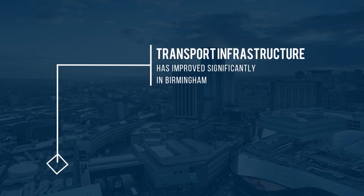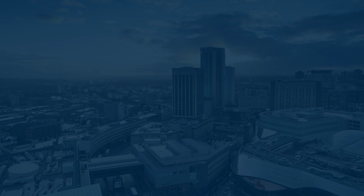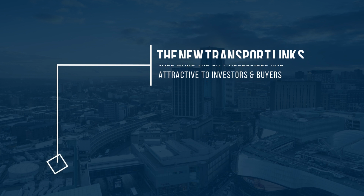It's not only the HS2 to get excited about, though. In recent years, Birmingham has seen a significant improvement in its transport infrastructure, with several new links connecting the city and its surrounding areas. These new transport links are expected to have a positive impact on the property market, making the city more accessible and attractive to investors and buyers.